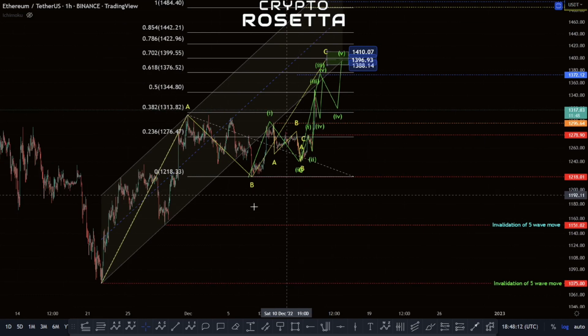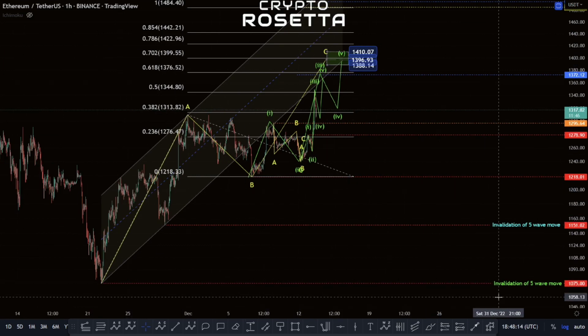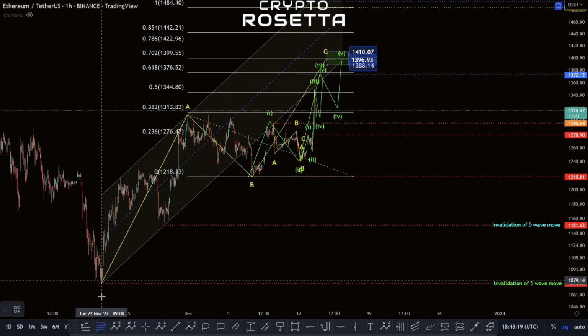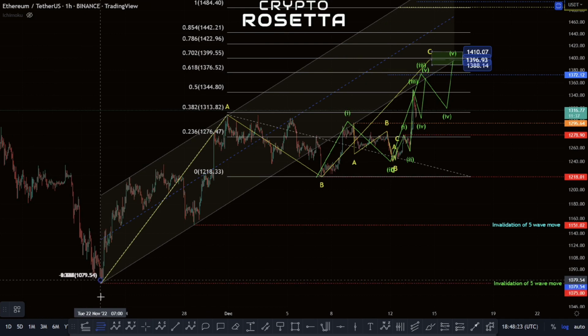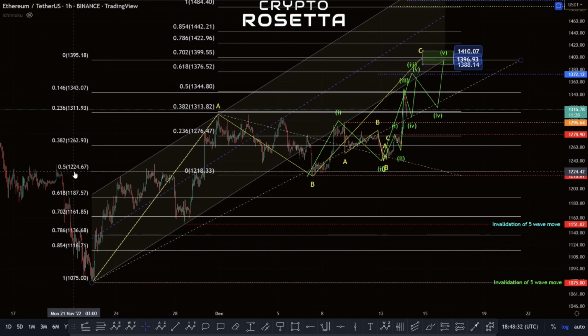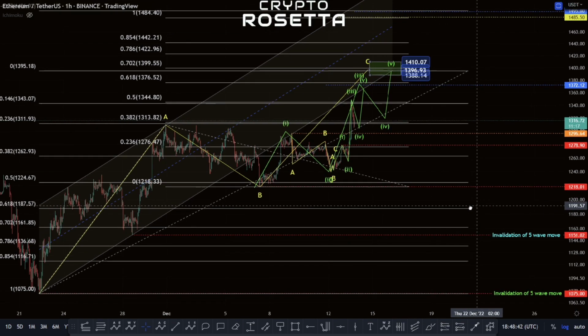If that plays out, then we could be looking at this moving down and taking out this low, though we would have to bear in mind that we could see some additional progression after a move to the downside. And let me just get this fib on here. What we would be looking out for then, if we do move into this box, is the potential we could look to find support again at this 1224 to this 1136.68 area.